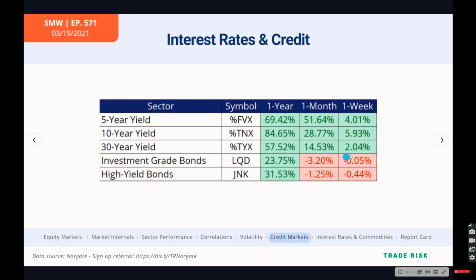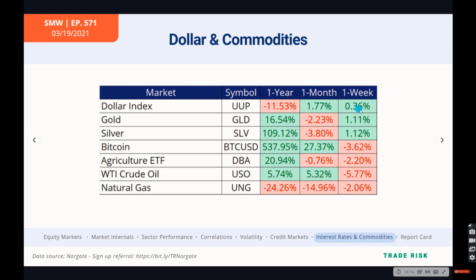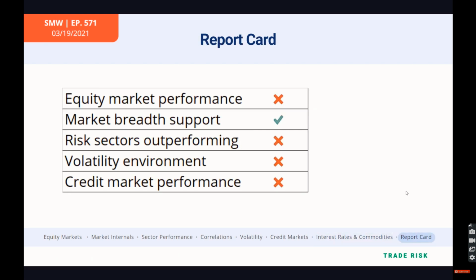Interest rates were up, so this again is putting pressure on markets. 5-year yield, 10-year yield, 30-year yield, all up 2 to 5% on the week. Bond market not really doing a whole lot in response to that, down slightly in high yield more specifically. Dollar was up this week, up 0.36%. Gold managed to hold up, though, in the face of the dollar. So did silver. Bitcoin was down a bit. Ag ETF was down. Crude oil down 6%. Natural gas down 2%. So kind of a mixed picture there in terms of how those commodities were reacting to the rising dollar.